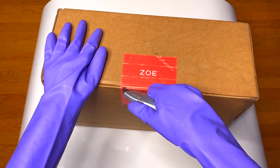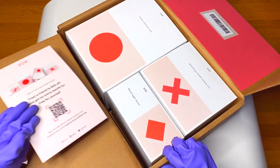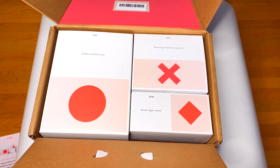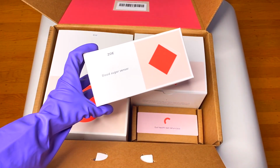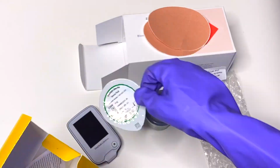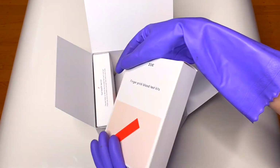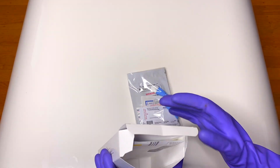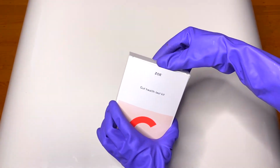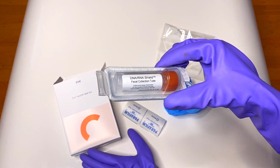So, how could Zoe show you how to eat for your body? Here's what arrived in the mail. First up, we have a continuous glucose monitor, a sensor that I'll wear on my arm to track changes in my blood glucose levels. Next, a blood and gut kit. I'll be providing finger-prick blood samples so that Zoe scientists can see what happens to the levels of fat in my blood after eating. The gut test involves sending away a sample of my poop to find out which good bugs and bad bugs are living in my microbiome.